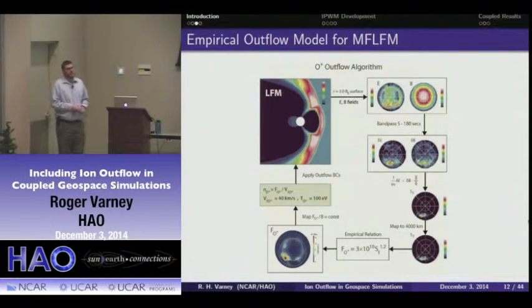Would you find the substorm-like oscillations toward the end of your simulation with the O+? Do you have a sense for what is responsible for the periodicity you get? Is it related to the outflow velocity? So I haven't done enough analysis work to answer that in my simulations.